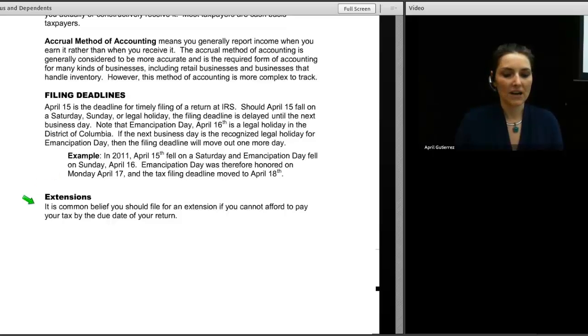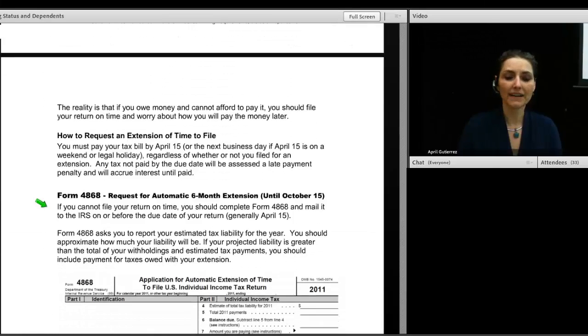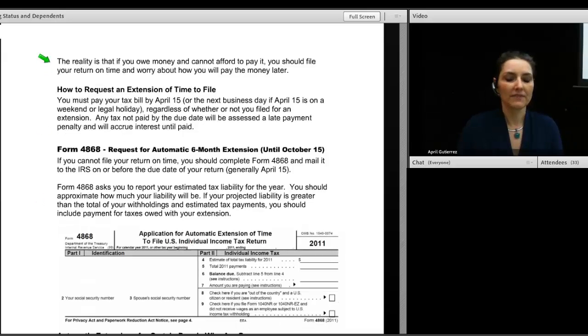Extensions. It is a common belief that you should file for an extension if you cannot afford to pay your tax by the due date of your return. But the reality is that if you owe money and can't afford to pay it, you should file your return on time and worry about how you will pay that money later on. So how do you request an extension of time to file?